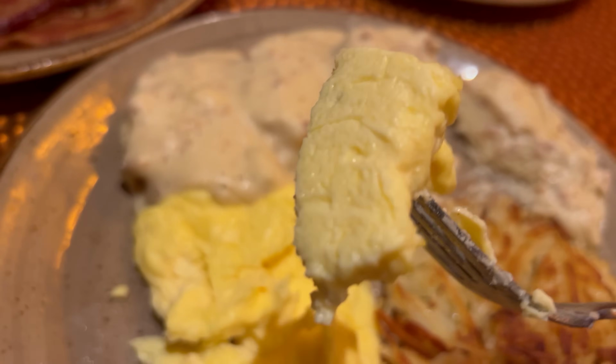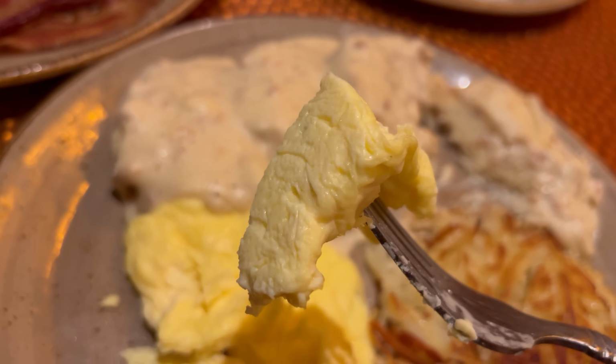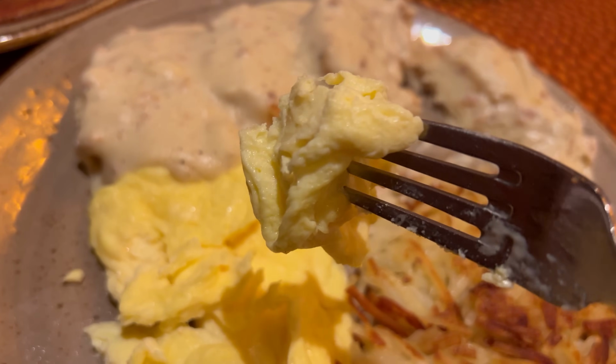Now, the biscuits and gravy come with both hash browns and eggs. However, I've already tried the hash browns on the all-American breakfast, so I'm gonna try the eggs here for the last bite on this first round. And I happen to get them scrambled to just show a little bit of differentiation from the over medium eggs. Looks nice and fluffy. Let's give them a taste.